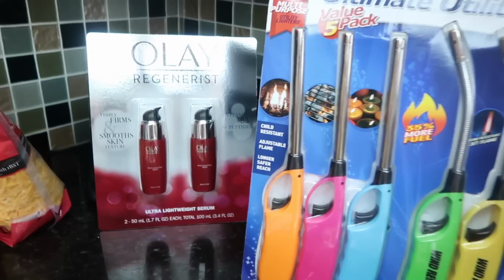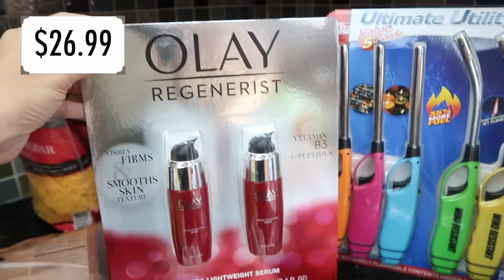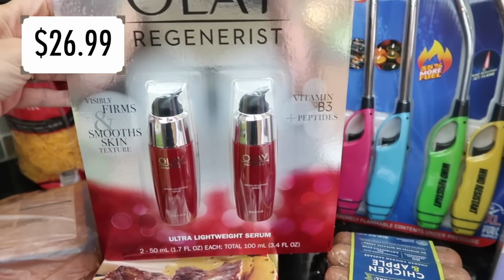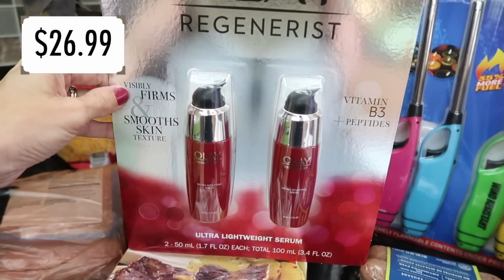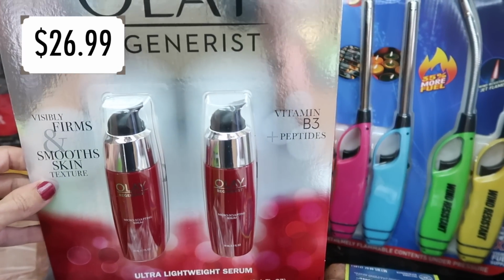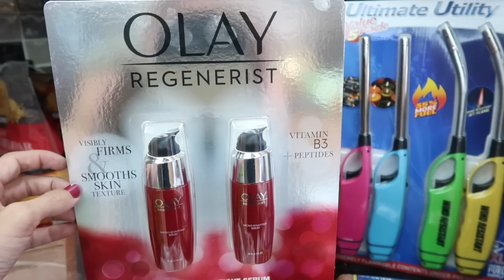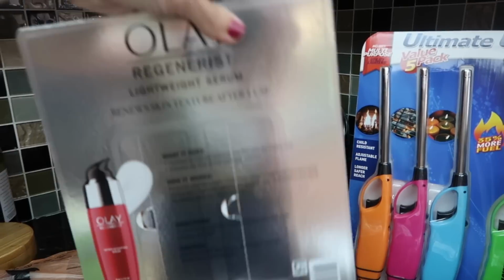Oh, and hey, guess what, guys? I'm gonna get rid of my wrinkles. That's what Olay promises me. If I use this serum, it visibly firms and smooths the skin texture. It's got vitamin B3 and peptides. This is a serum. I was reading the back of these things for way too long.